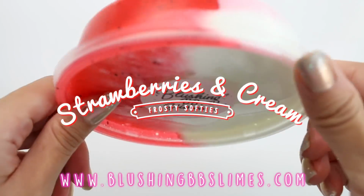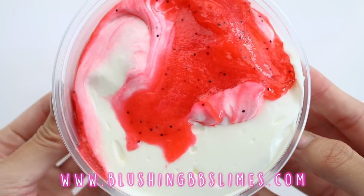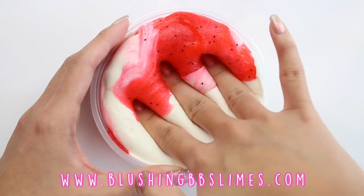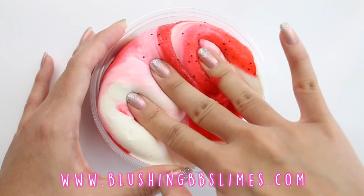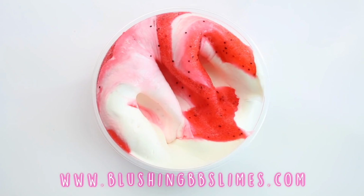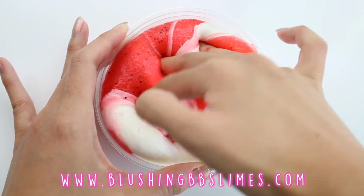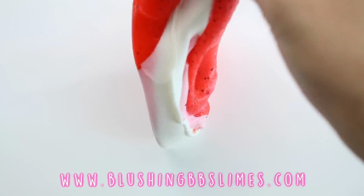We have strawberries and cream. This one features a side of strawberry jelly with little black glitters to represent strawberry seeds, and a side of creamy butter slime to represent the cream part of strawberries and cream. This is scented like sweet fresh strawberries. I love this scent so much. The colors combine into a strawberry milk color, and the texture is super soft and creamy, and you can fluff it up after stretching and pulling the slime repeatedly as well.